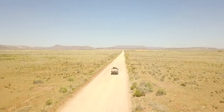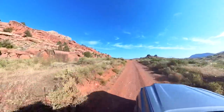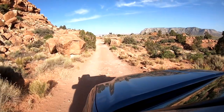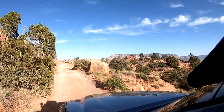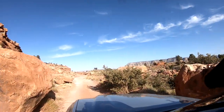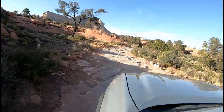It's mostly in good shape, so you can take it at a fairly high speed, but at the very end, the road turns into a rough, high-clearance, technical 4x4 trail for a few miles to get to Tuweep Point. It's well worth the effort as we get there. We are one of only a couple campers and a ranger, as there's a ranger station nearby.